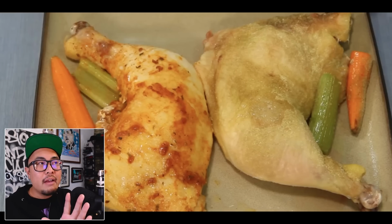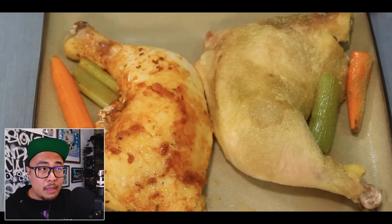This is still looking very similar to its original size, which tells me, and I already know this because you guys mentioned it in the comments, that this is still going to be very much pink inside and probably have bloody bones.